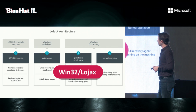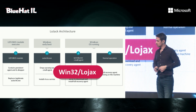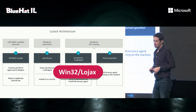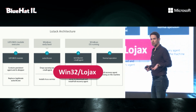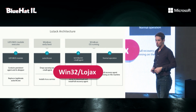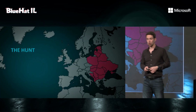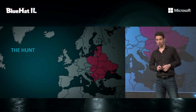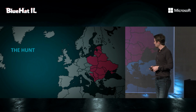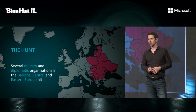So such samples were first discovered by Arbor Networks. We detect this Trojanized small agent as Win32/LoJacks. But naturally, we were interested in finding out if the attackers also went further earlier in all these steps and also compromised the UEFI part. So we decided to go on a hunt and started looking in our telemetry, eventually finding out that the answer was yes. So we discovered a very interesting APT campaign against government and diplomatic organizations in Europe.